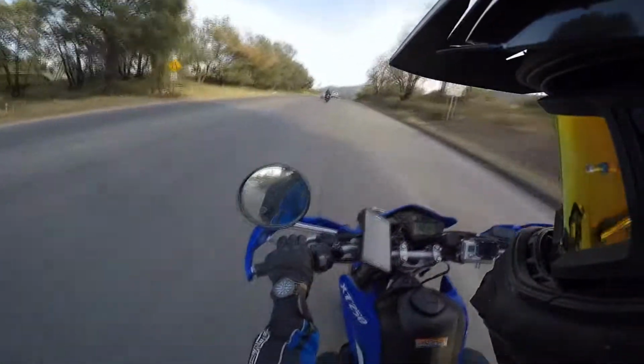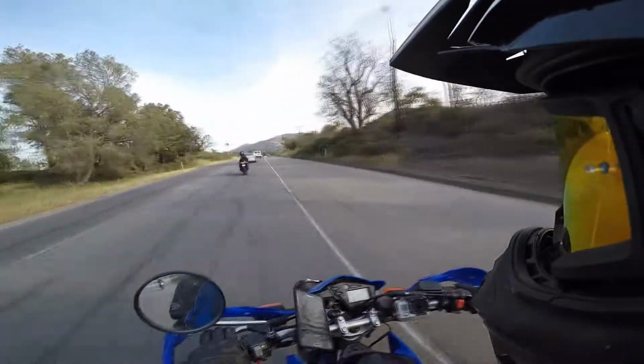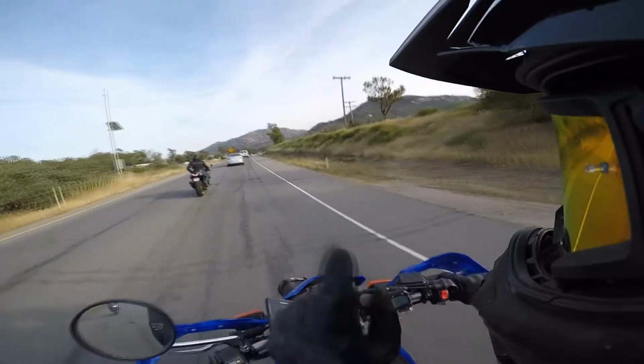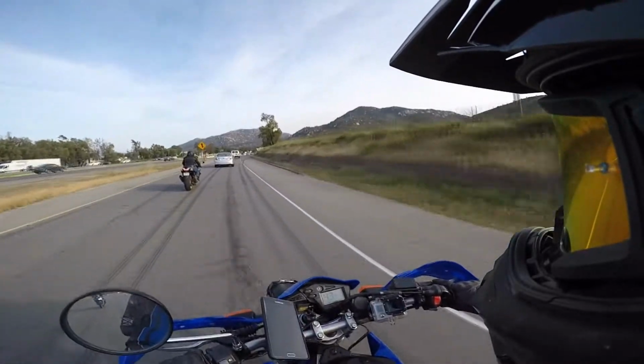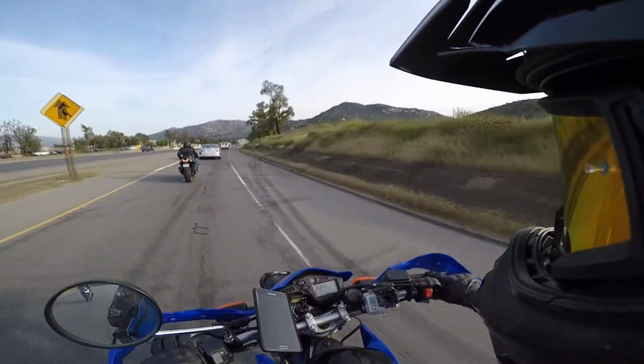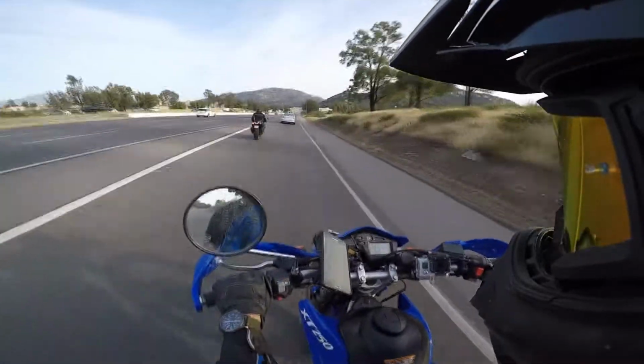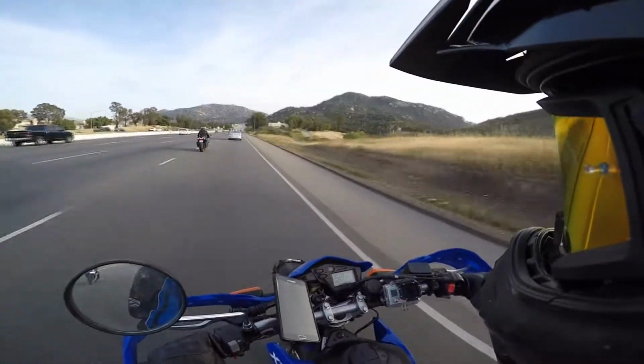We're here with both of my brothers. We're going to all check it out because hashtag safety in numbers. My older brother is on the ZX14R by Kawasaki, and then my brother behind me is on his R3. I don't know if you can see him, but we're running.